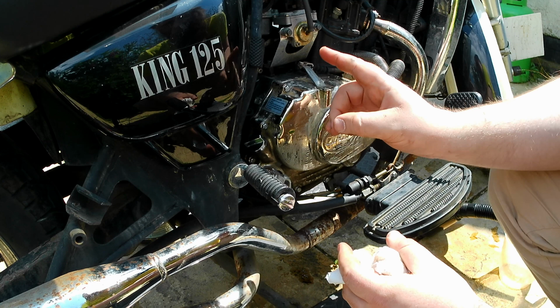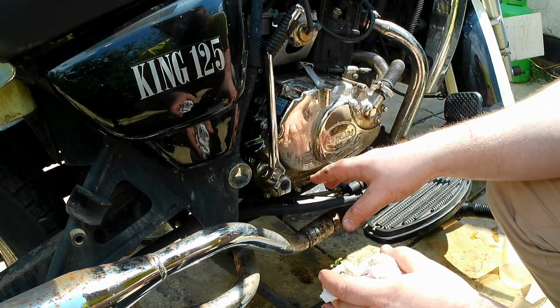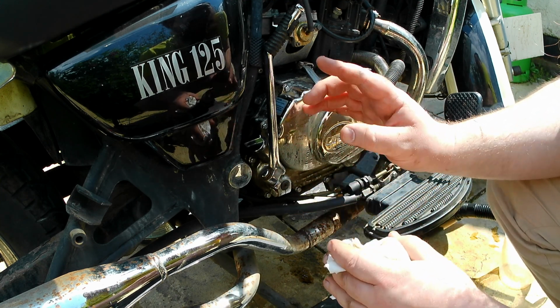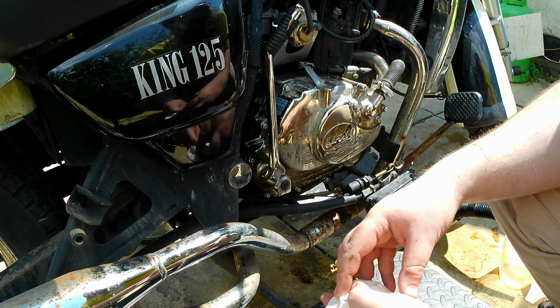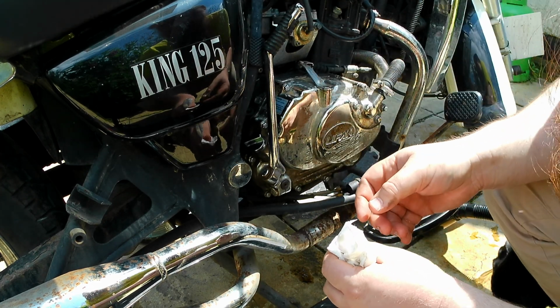Now, the instructions do say that I should take it for a 5 to 10 minute ride and then recheck for leaks. I'll do that in a bit. I'll do all my other checks first and then take it out for a ride, and we'll check the whole lot in one go. Because if I go out riding, it's not going to be 5-10 minutes. It's going to be like 3-4 hours, because I'll get carried away. So yeah, on with everything else now.